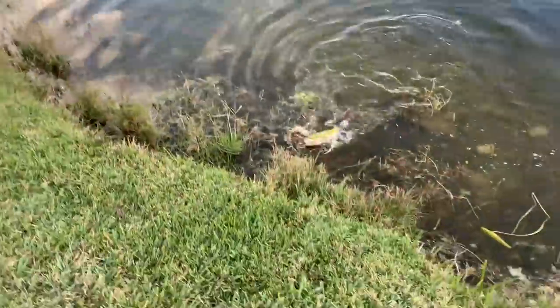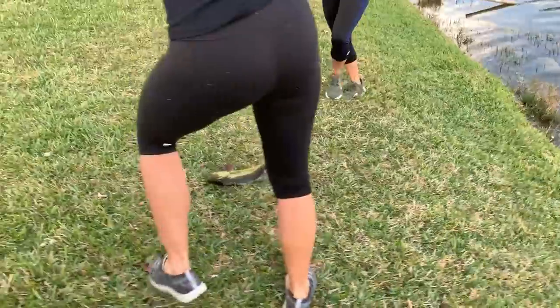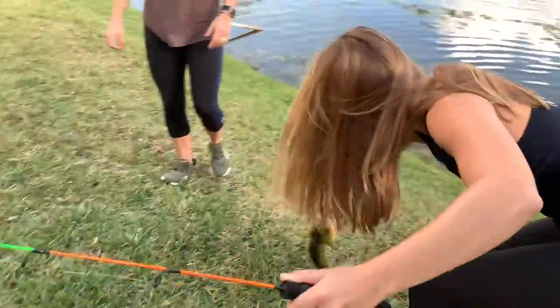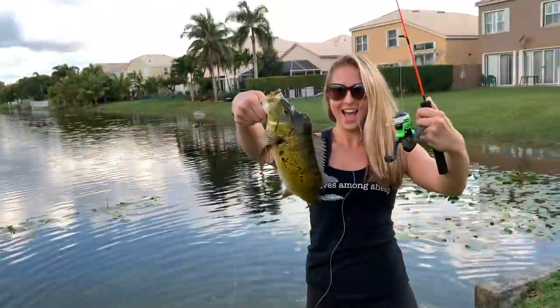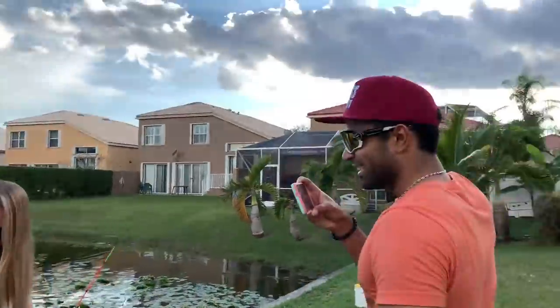Oh, I'm missing a fish. Nice. Show him the rod. You caught him. Oh, man. That's awesome. That's so cool. Not bad. Hey, thanks for the goldfish, buddy.